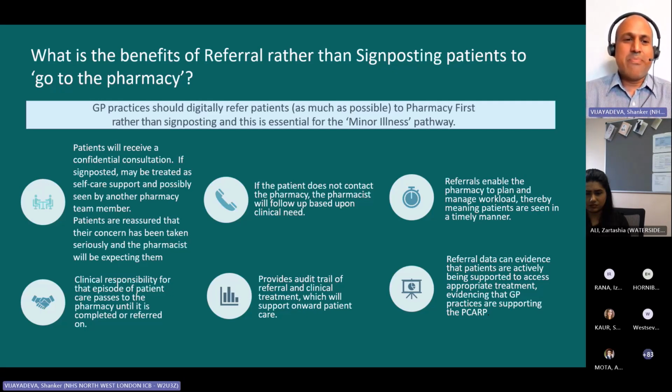This slide repeats some of the themes that we said before about the patient experience. There's also data flow. There's more tracking with referral. The formal NHS position is please try to refer. I appreciate everyone may want to interpret it differently about signposting and referral. I can definitely see pros and cons with it, but just be aware that the system would prefer that. The pharmacies also in the future would prefer it because they have all the correct contact details, because we pre-populate that form. It's easy to identify the patient as well.